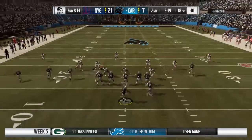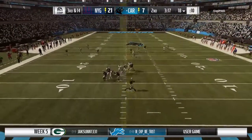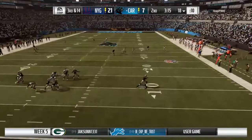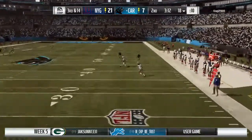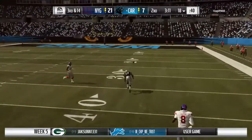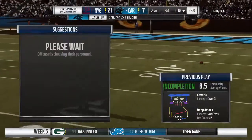From the gun, here's Newton. Escaping the pressure right. Now he'll let it go deep right side. So they took a shot there on third down, couldn't get it.